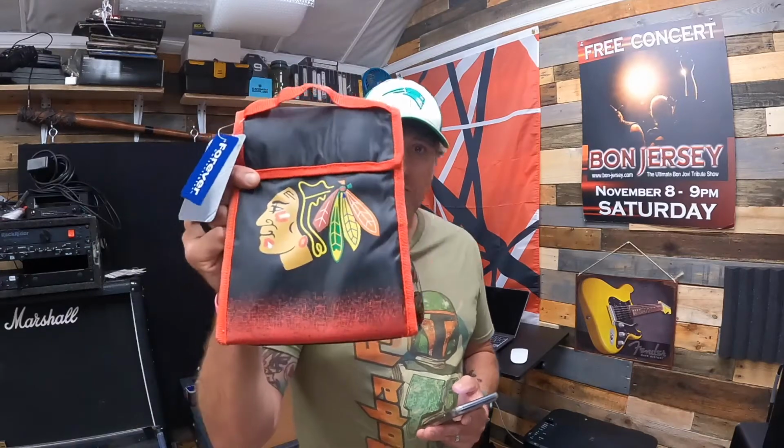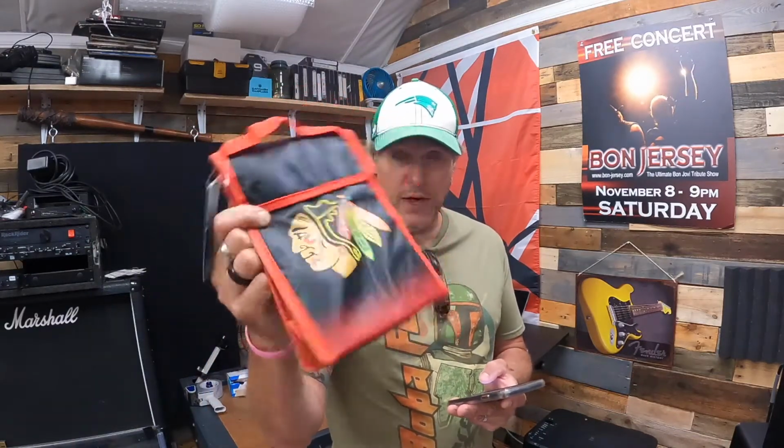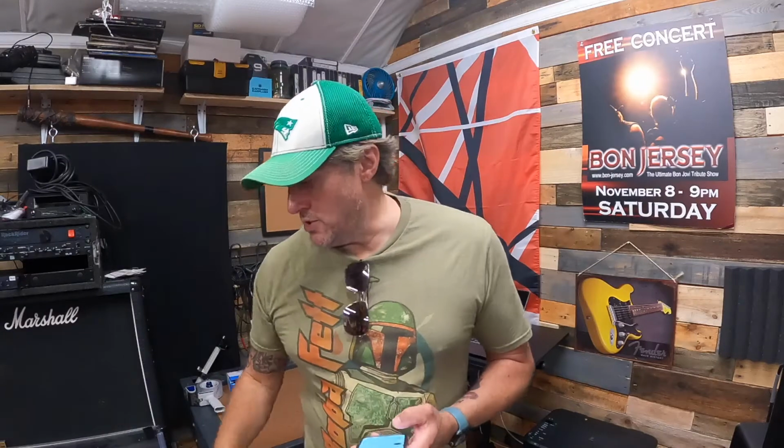And he also got this cool Chicago Blackhawks gradient insulated lunch bag. Paid 40 cents for this, and it sold for $9.99 free shipping. So Dan, again, thank you. These are going out this morning.